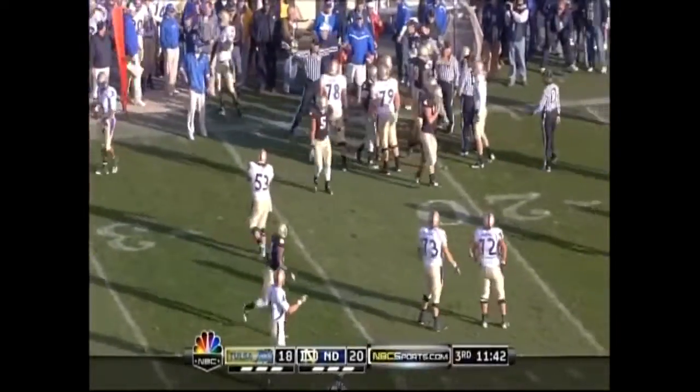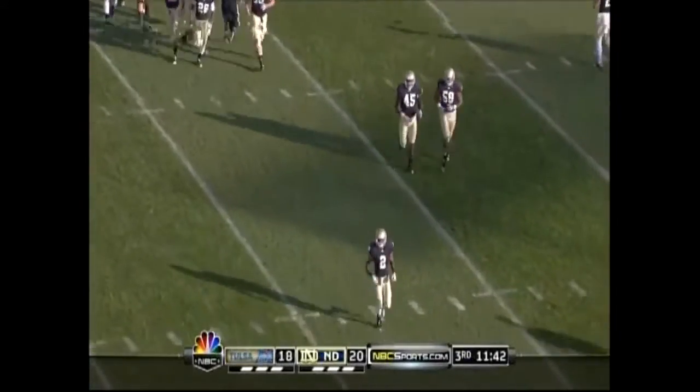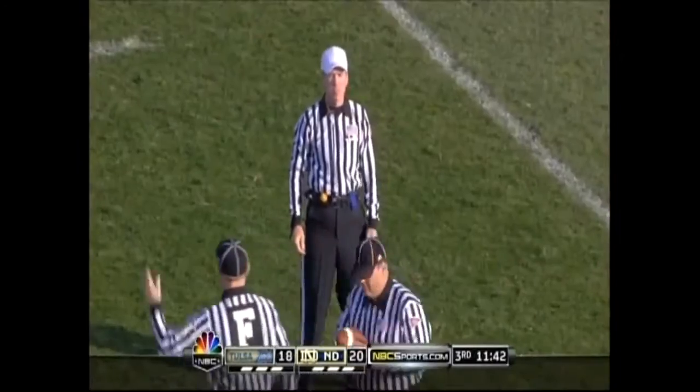And Notre Dame has recovered the fumble. Darren Walls recovers for Notre Dame. Just when Tulsa was driving, the fumble by Douglas is recovered by Walls. It looked like a strip. I think it was either Harrison Smith or Curry Neal.